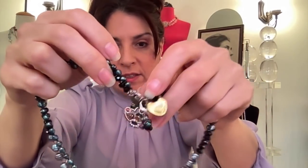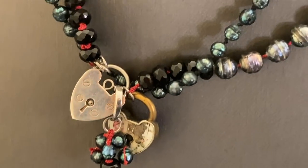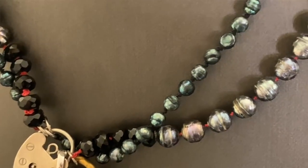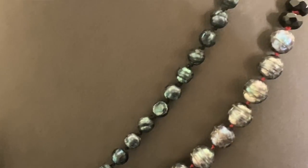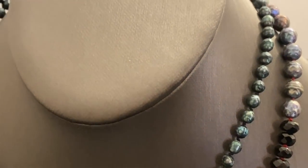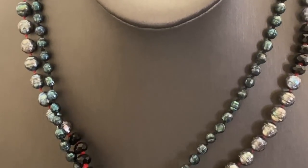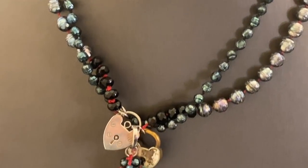So see that? And I hung that from one of the padlocks. So this is what it looks like on. And I designed it so that everything would just lay perfectly. It's all vintage elements and faceted real pearls that I found. I had no idea they would become so interesting. You know, I really only saw them for that time period.